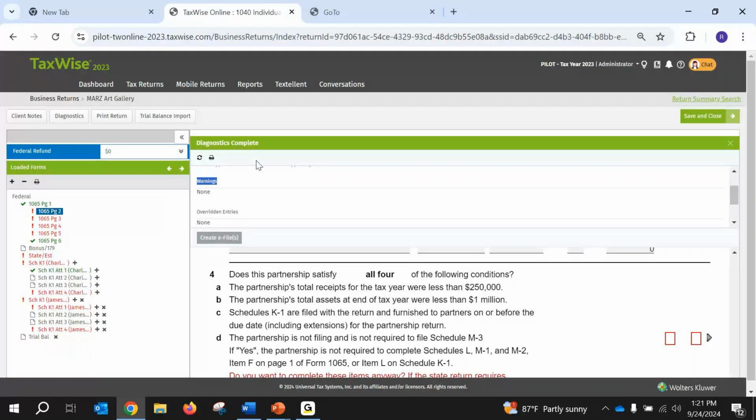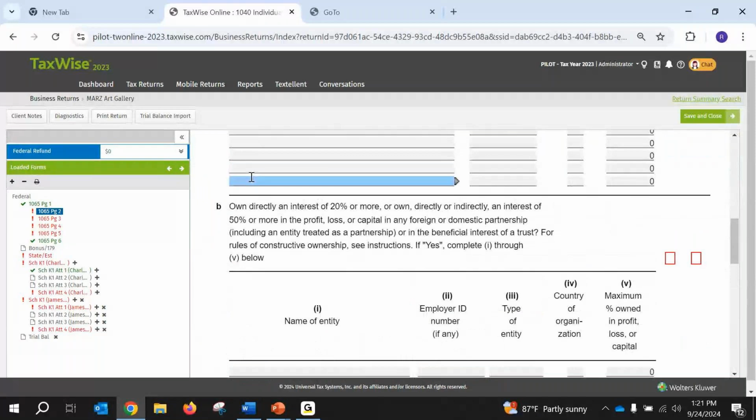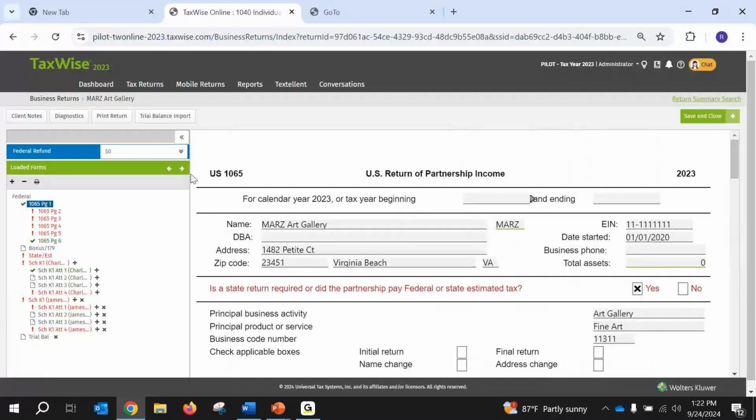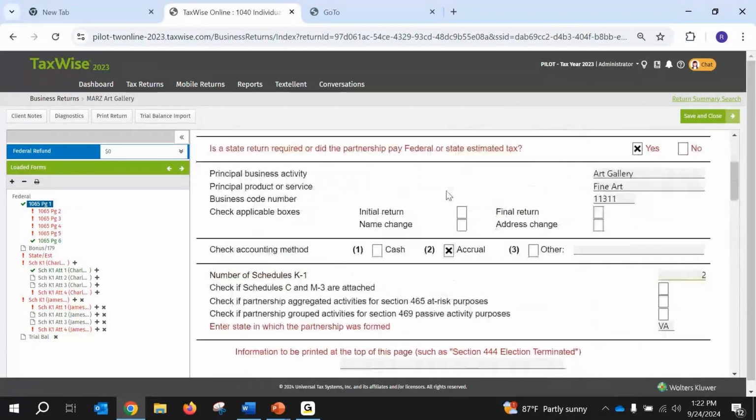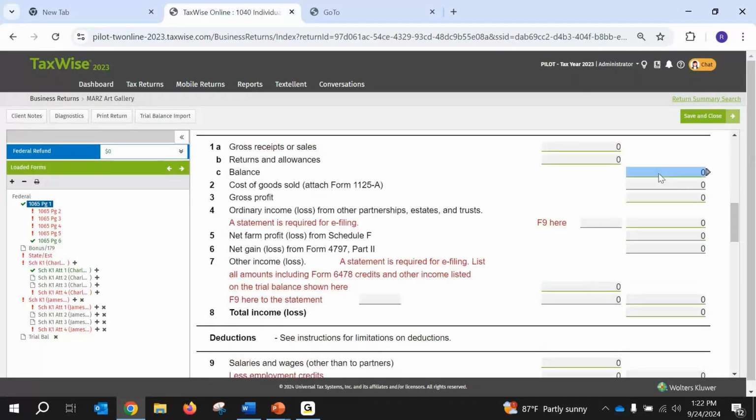Now, last little bit of general overview information that we're going to go over before I turn this back over to Beverly to explain the trial balance, is when it comes to the general navigation, one little tip or trick to show you. Earlier we talked about how to add forms using the green add button. Well, let's go back to page 1 of our 1065, and let's scroll down to some of the financial information.